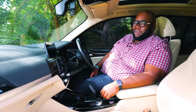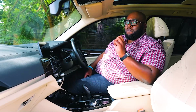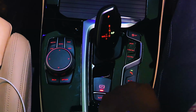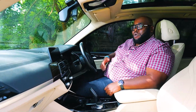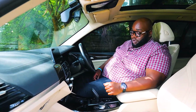On the right hand side is a Steptronic 8-speed automatic by ZF, one of the best in the business. It allows you to explore the full potential of that engine. It also allows you to have a manual override mode. Basically, you're able to toggle through and go automatic, and if you put on sport mode, it hangs on to the gears, giving you much more power delivery and of course much traction as you so require.